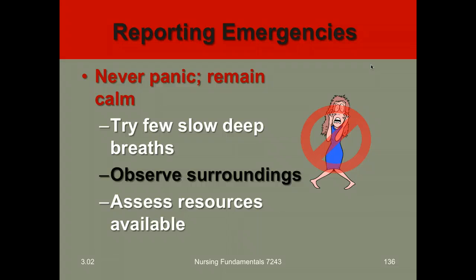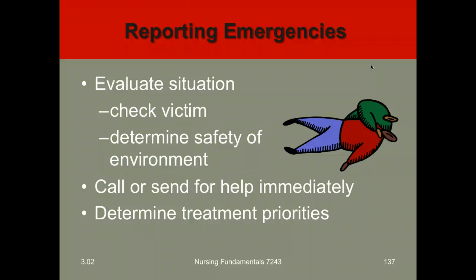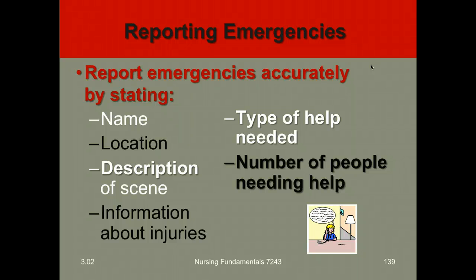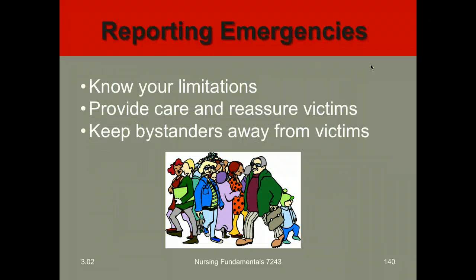When you report an emergency, make sure you never panic and stay calm. Take a few slow, deep breaths, observe your surroundings, assess your resources that are available, evaluate your situation, such as the victim, the safety of the environment, call or send for help, and determine treatment priorities. Report emergencies accurately. If help is not available, contact 911, the police, the fire department, the telephone operator, or local EMS. You make sure you report accurately by saying your name, the location, the description of the scene, information about injuries, the type of help that's needed, and the number of people that need your help.